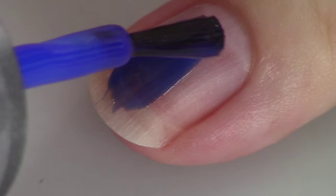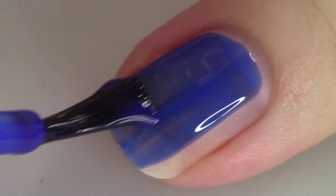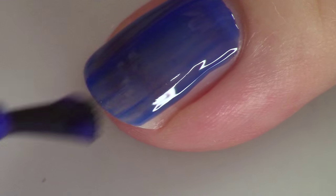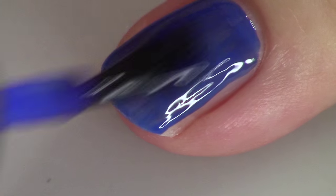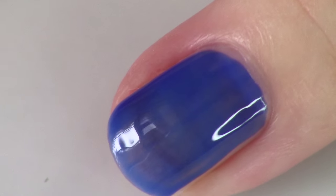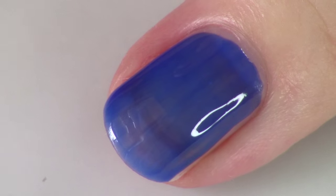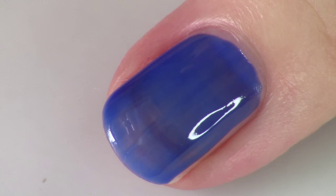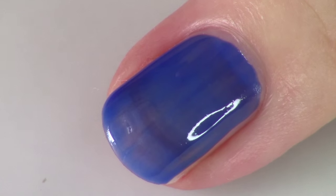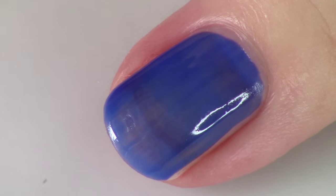All right, next up we have Kosmos, and this one was actually one of my least favorites out of the collection. I just have a thing with blue jelly, like dark royal blue jelly cream polishes. I don't love them very much because for me, with a really dark polish that still shows your VNL a lot, it just kind of bugs me. I guess maybe it's my pet peeve. So anyway, this is Kosmos, and I'm going to end up showing you three coats of this.